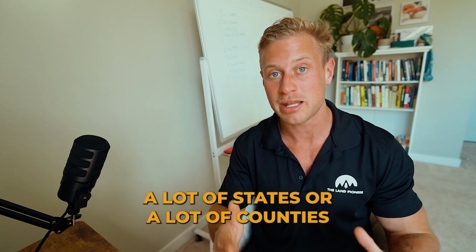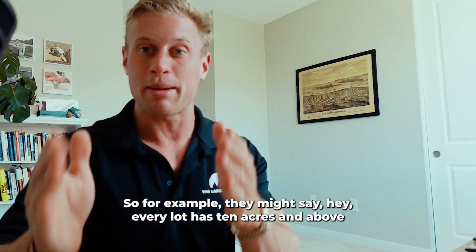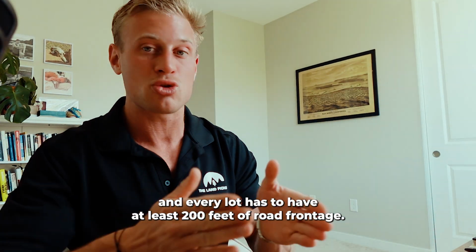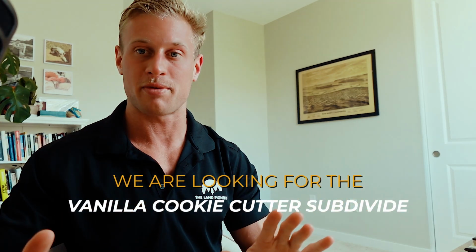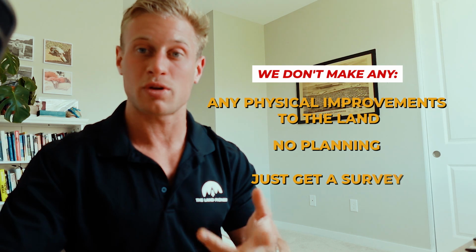In fact, a lot of states or a lot of counties are gonna have road frontage limits for each lot. So for example, they might say, hey, every lot has to be 10 acres and above, and every lot has to have at least 200 feet of road frontage. Those are hypothetical numbers, but you get the point. Now, sure, you can go cut in road to make improvements to the property, but again, that's really not the focus here. We are looking for the vanilla cookie cutter subdivide. We don't have to make any physical improvements to the land, no platting, just get a survey, record it, and be done.